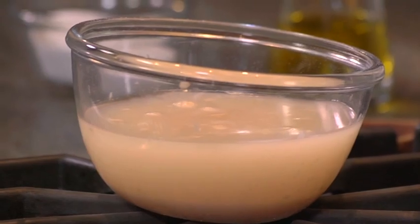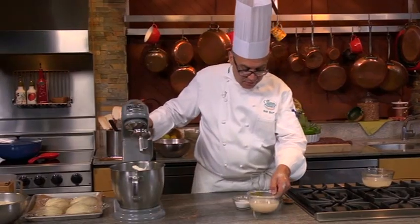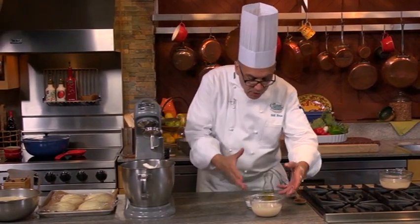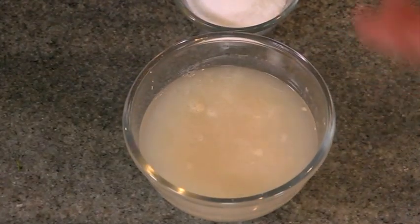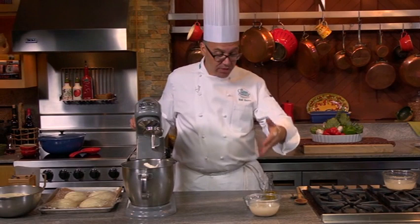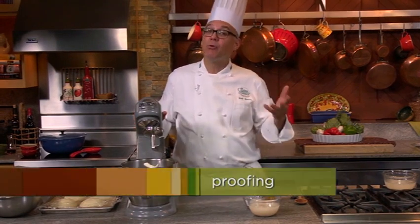Here I've got some yeast that has been sitting now for a good deal of time, and you can see it's just starting to rise up to the surface, and when I smell it, it is a little bit foamy already. So what has happened is the yeast has proven to me that it's still alive, and they call this proofing.